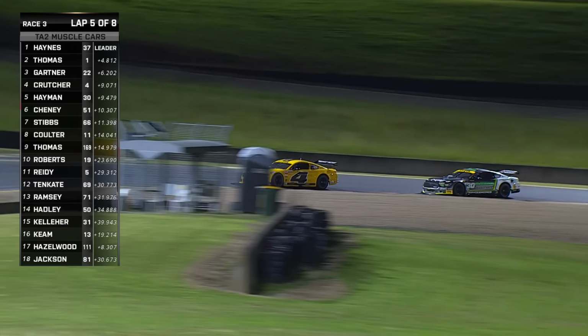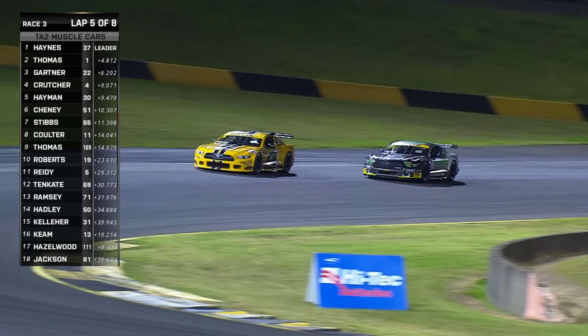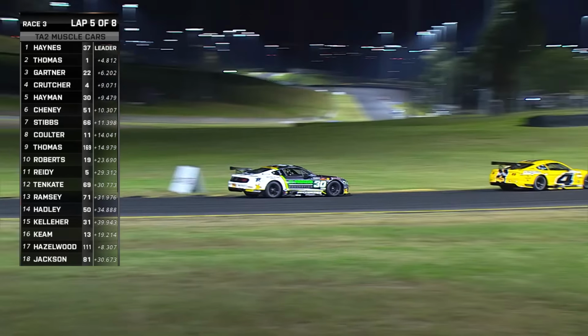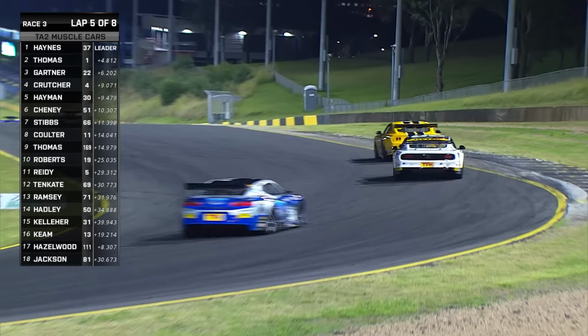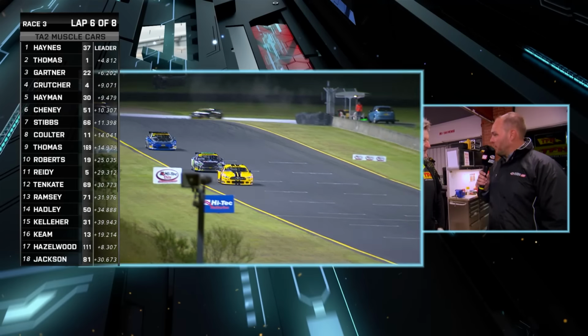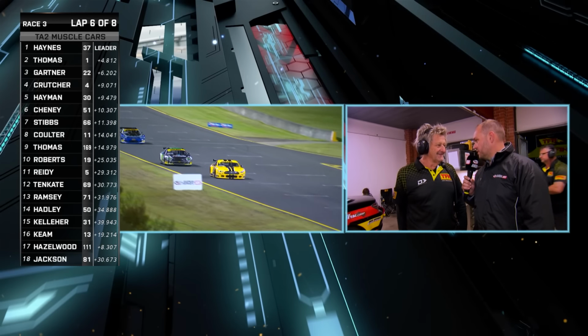So we're trying to find out what is the go with the 111. Matty Cav, he was our leader, and then, oh man! Sorry, mate, it's going on here at the moment between Heyman and Crutcher. Let's go down to the pits with Matty Cav. Again here with PC, just trying to find out what happened with Todd Hazelwood. Can you share any light with us?